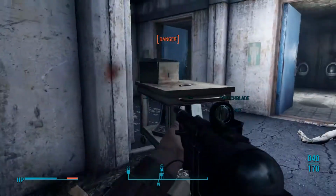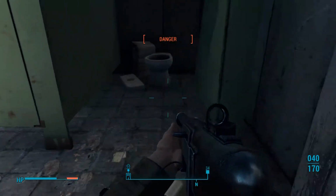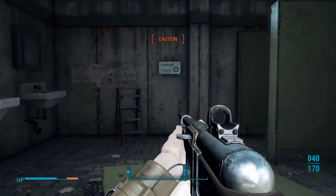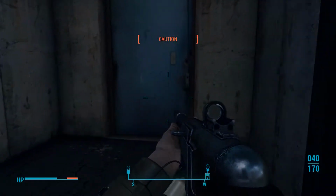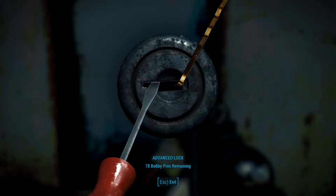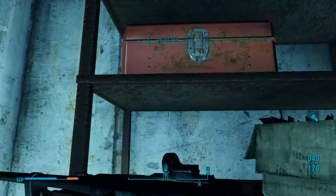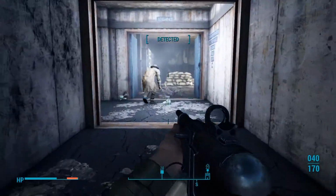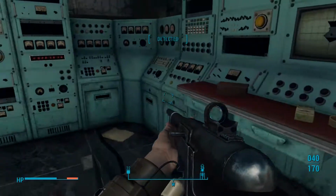Alright, so we're looking for some sort of prototype in the heart of this facility. But I don't mind taking an extra half second to go and check out all the little nooks and crannies. Sometimes you run across first aid kits. That's it. Alright, I guess we're in a storage closet. But there's lots of little goodies down here. Where's Deacon off to? I'm guessing that's the only way through is through where these synths were. Sneak around, be all stealthy and careful. We are dealing with the Institute here.